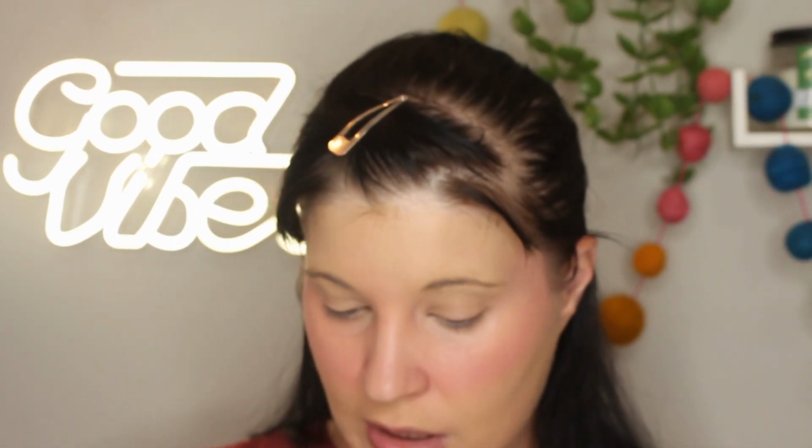Going over it with the Beauty Blender just really helped. Okay, so that's how the blush looks. I feel like it looks really good. Now I'm going to go in with powder.